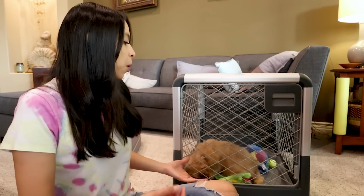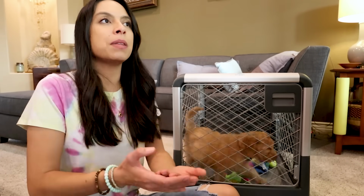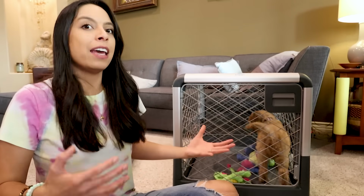This crate is gonna be part of your life for quite a while, especially if your dog is young. Why not have something that adds to the vibe and the aesthetic of your house? That's important to me, and I know a lot of pet parents watching this agree with that as well.